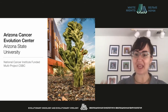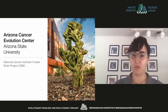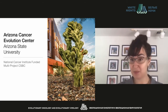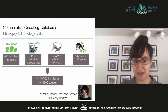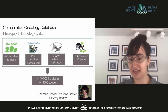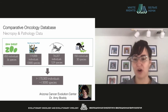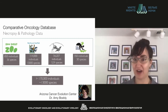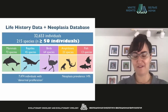So we know this now because we have a very large project that is funded by the National Cancer Institute, where we are looking at a database with hundreds of thousands of records that allow us to look across species at cancer. This comparative oncology database has many different species in it from many different places. It is currently led by my former postdoc, Dr. Amy Boddy, who is now an assistant professor at the University of California in Santa Barbara. She has been working to cultivate this database ever since she began working with me as a postdoc. And now it's at the point where we have some interesting data that I can share with you, some of our findings. They're not yet published.